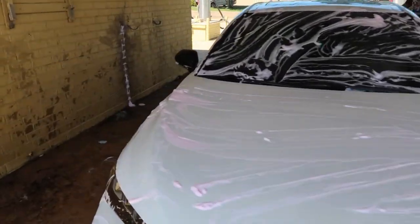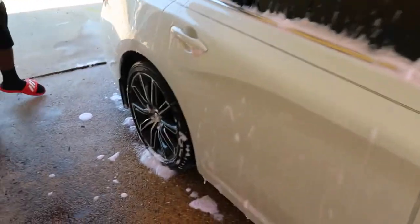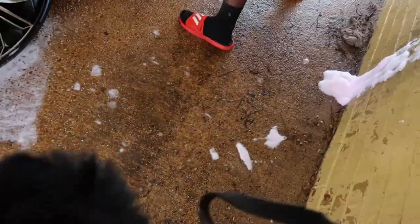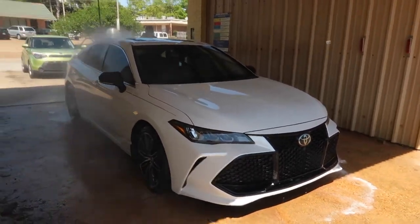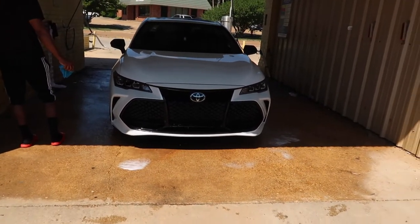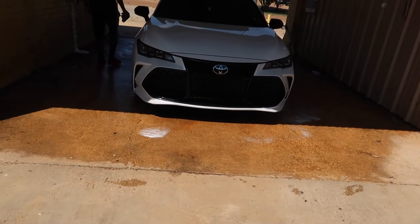All right, we're at the car wash. Baby girl's getting wiped down. Dorito here. It's looking good. You want another towel?